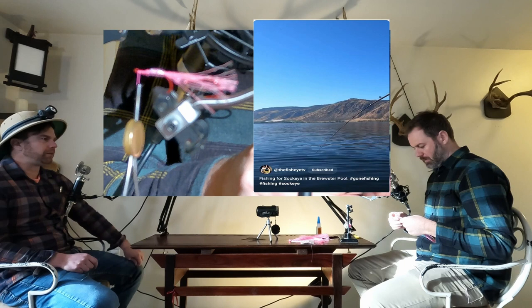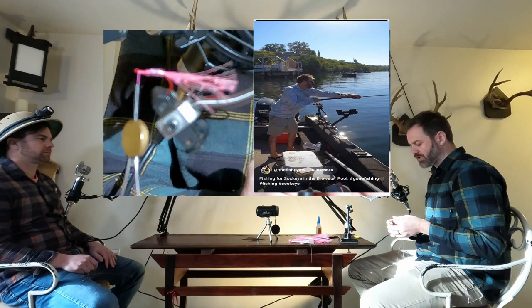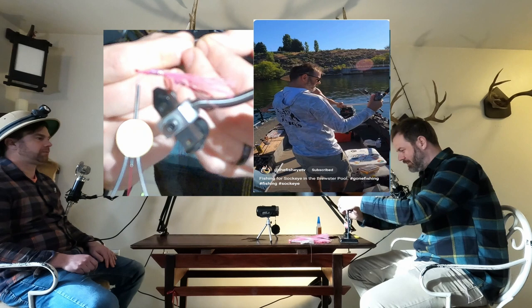I've used PowerBait, which is a dough bait. A lot of guys use that for shore fishing, so I've actually trolled that. That's kind of an unconventional way to use bait and troll. We've even caught fish, not kokanee or salmon, on hot dogs through the ice fishing. Dude, some of the biggest bass I've ever caught in my life were on hot dogs.